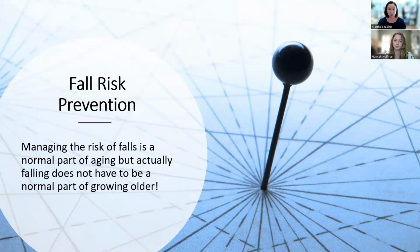Managing the risk of falls is a normal part of aging. There are changes to our vision, our gait, our depth perception. So we have to manage that risk. But you don't have to actually fall. There's plenty we can do to prevent it.